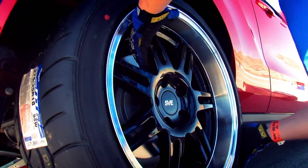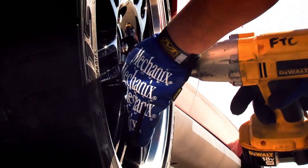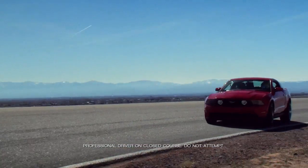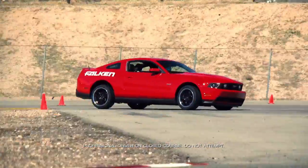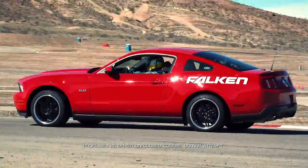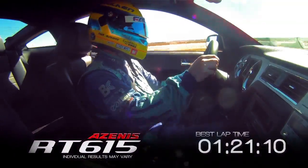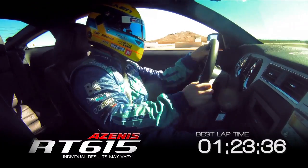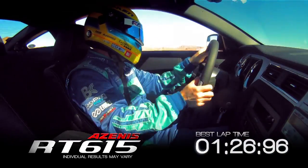So the first thing we did is that we took the cars in stock trim, starting off with the 2011 Ford Mustang, and we went to the RT615. And just seat of the pants feel, the car was much better on the brakes. It seemed to be a lot more stable, it tracked a lot better. The mid-corner speed I was able to roll through the corner was much better, and I was also able to apply the throttle a little bit earlier and a little bit more aggressive than I was in stock trim. And the end result there is that I was able to lay down a time of a 1:26.96 here on the Streets of Willow.